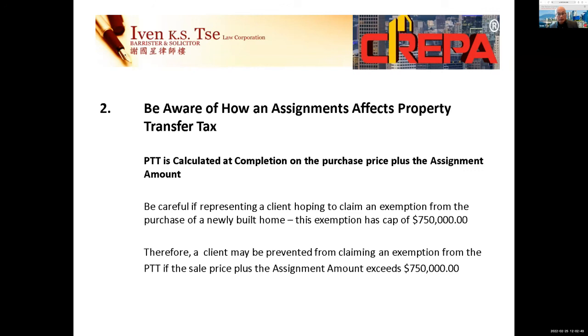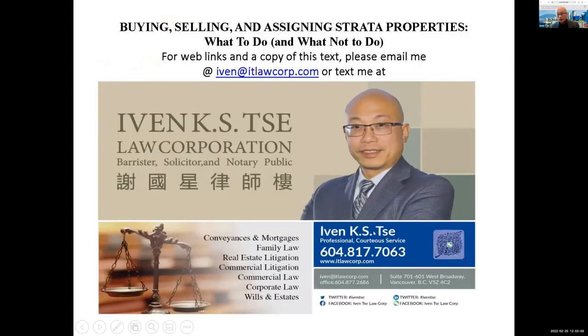So be careful of that. If you get audited and you claim the exemption, and later on the client pays, then they get upset because they weren't told about this when they bought the assignment. So it's very important to know. Okay. There you go. That's all.